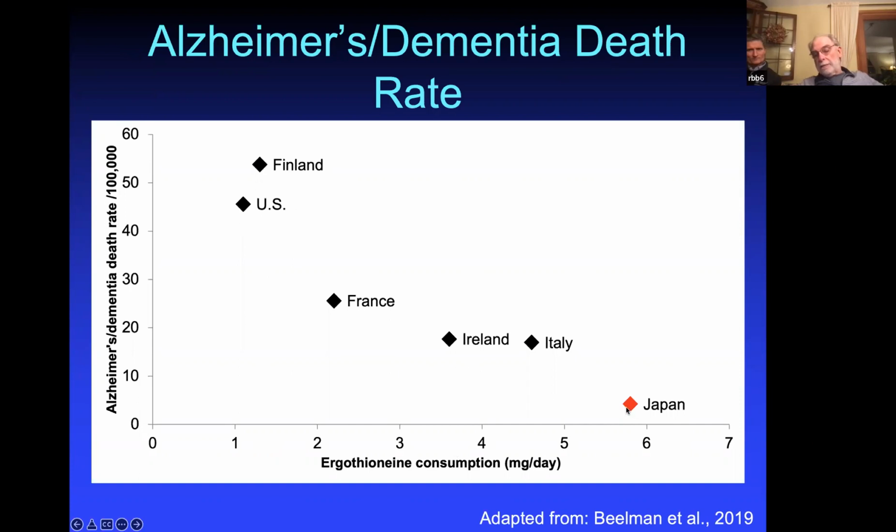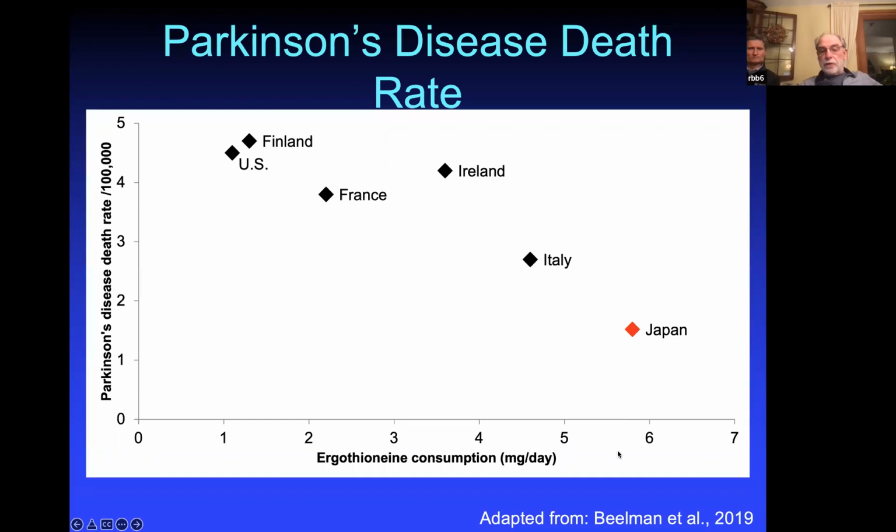I added Japan in red because I estimated Japan myself based on the fact they eat a lot of high ergo mushrooms, and they eat a lot of mold fermented foods. So it kind of fits the curve. This is Parkinson's disease, very similar kind of curve.